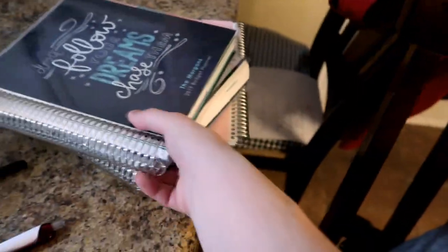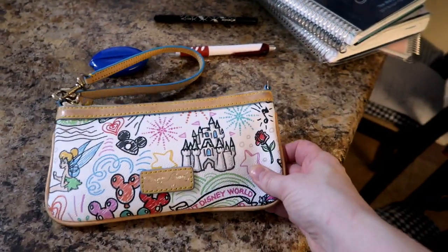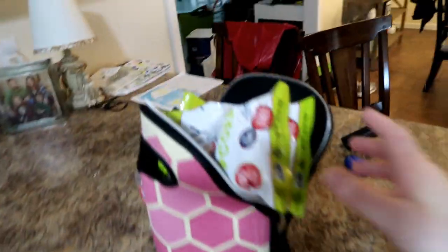Then I've got all of my planners and notebooks, and my wristlet that I use as my wallet goes inside of the backpack. I washed it. It should be in the car. I mean, it should be, check, look at the laundry basket.